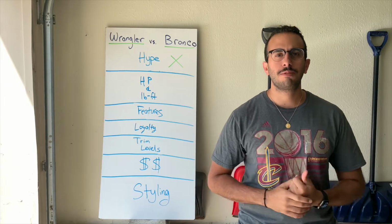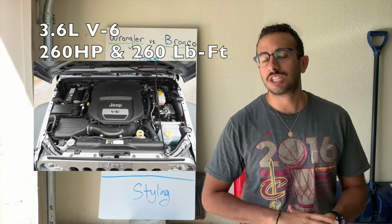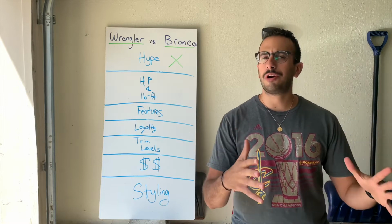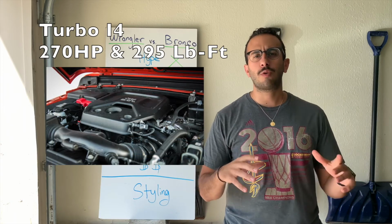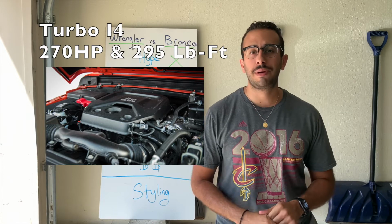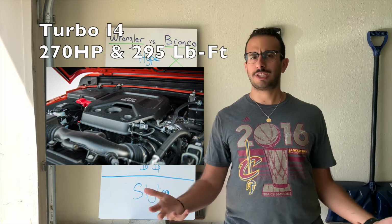So we're gonna start off with the Wrangler. Most Wranglers come standard with a 3.6 liter V6, making 260 horsepower and around 260 foot-pounds of torque. Now you can upgrade to a 4-cylinder. Yes, you're upgrading to a smaller engine, but hear me out. You can get a turbocharged 4-cylinder that makes 270 horsepower and 295 foot-pounds of torque. So you're getting a smaller engine, but more power and more torque, which means more efficiency.